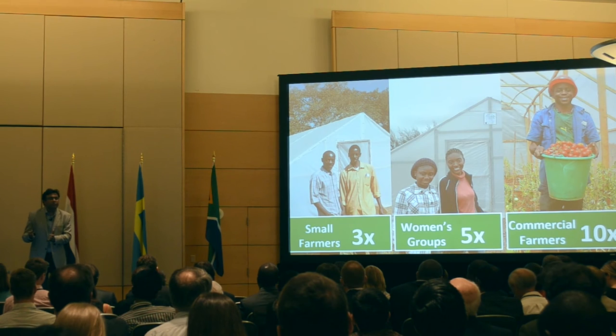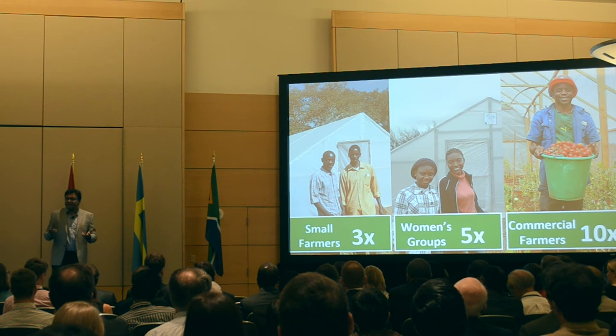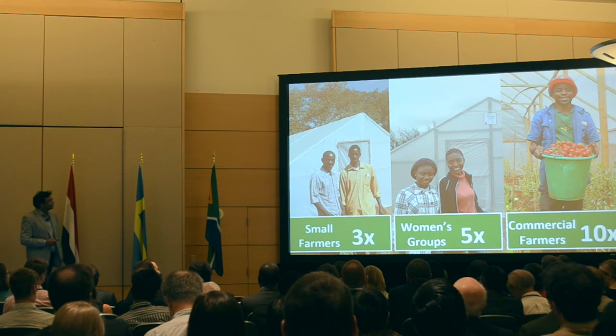We have some amazing success stories in Mozambique, where one of our farmers is going to have about 500 tons of produce more with two greenhouses, for which he paid a total of about $1,600. And he's going to make tens of thousands of dollars more. And he's paying his employees a 25% bonus with the proceeds that he is getting from these greenhouses.